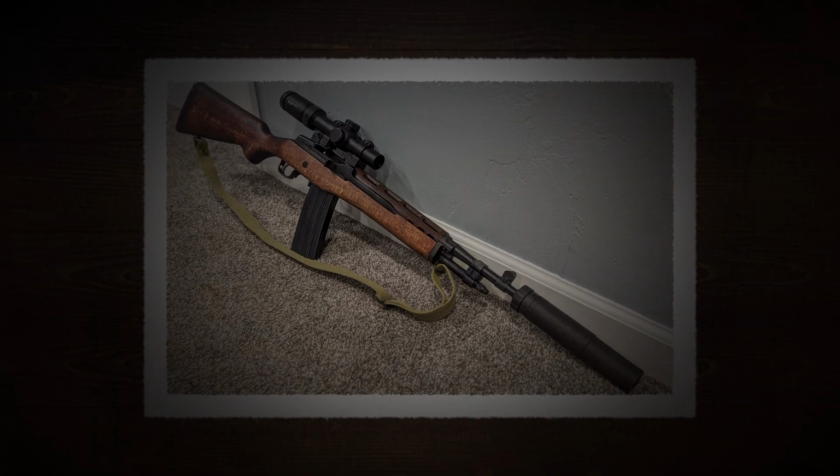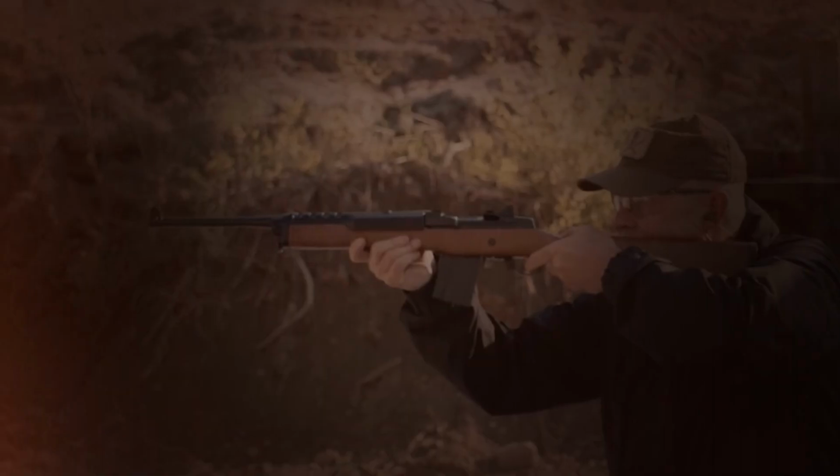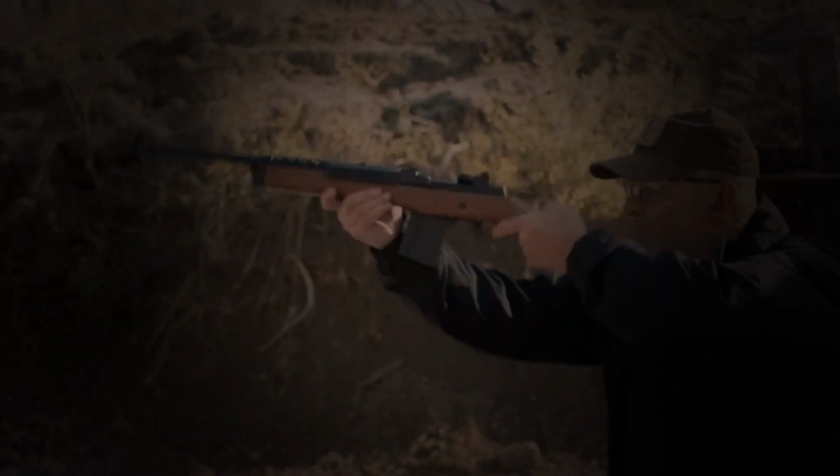Lower perceived recoil. One of the standout qualities of the Ruger Mini 14 is its lower perceived recoil, which makes it more comfortable and enjoyable to shoot compared to the AR-15.